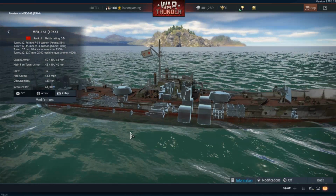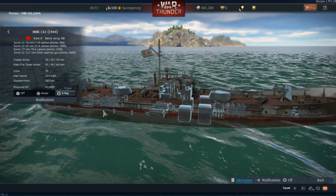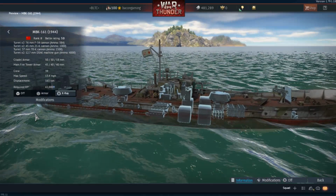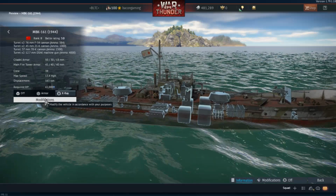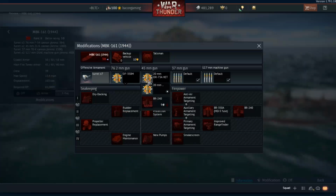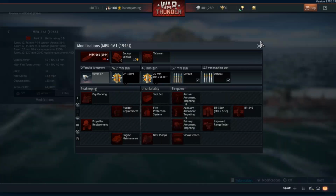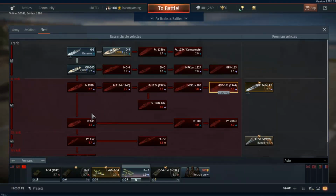Going on to X-ray, you'll see it is again all the basic stuff. Lots of ammunition there, which is hopefully well protected by the armour, and all the various guns that are littered around. Got the engines, transmission, very slow speed though, which could be a big flaw at this rating, to be honest. Going on to modifications, there's no depth charge or anything, just various shell upgrades for your guns and all the other basic upgrades.